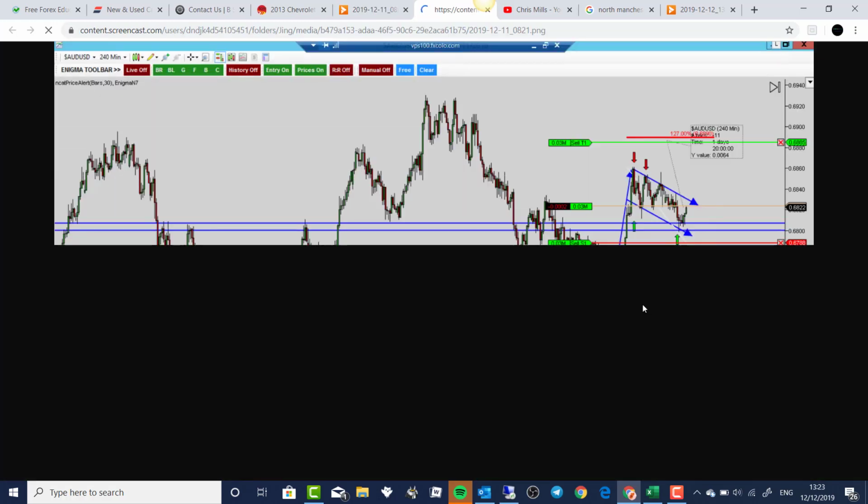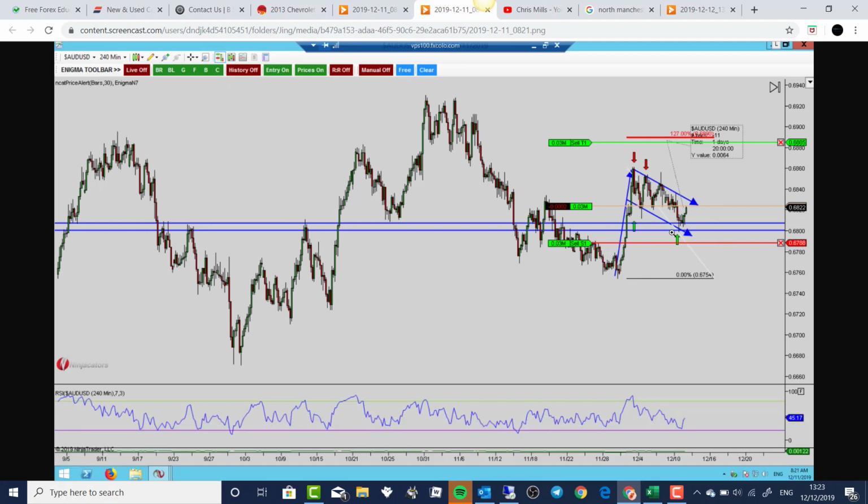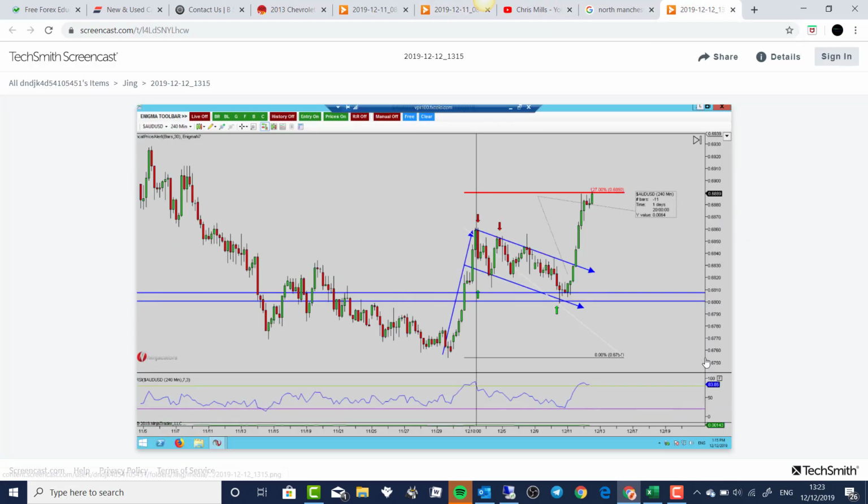If you can see this, I'm going to click on it and zoom in. I took a screenshot. As you can see here, got involved with this flag, something like a 2.5 to 1 risk to reward, and there is the outcome of it. So I'll be adding that to the trade log list, guys.